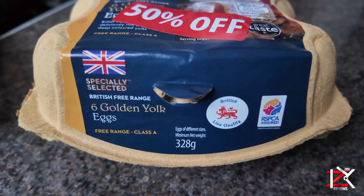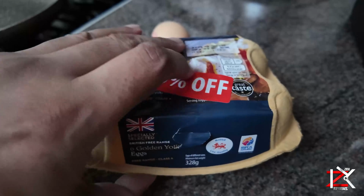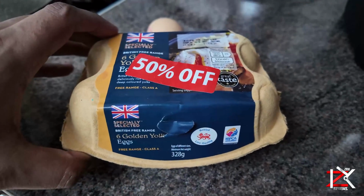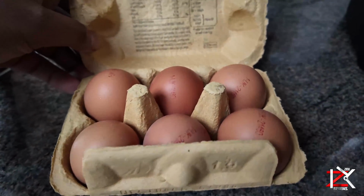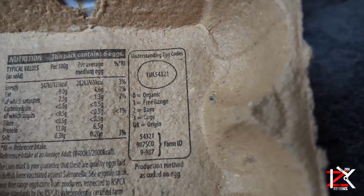Have you ever tried these golden yolk eggs? They are actually packed with vitamin D and omega-3, which gives a rich taste. These eggs will have higher levels of vitamin D and omega-3 fatty acids because of the hen's diet.